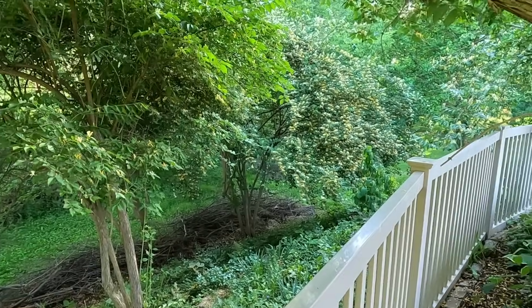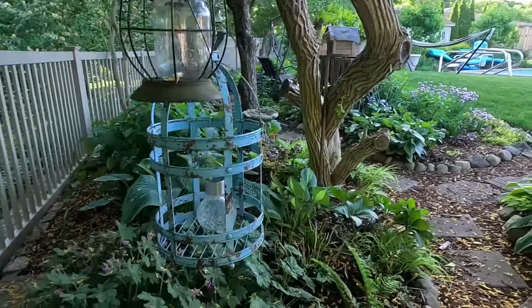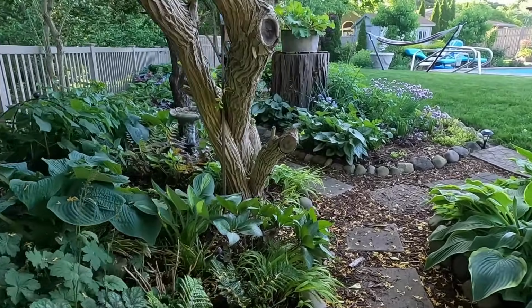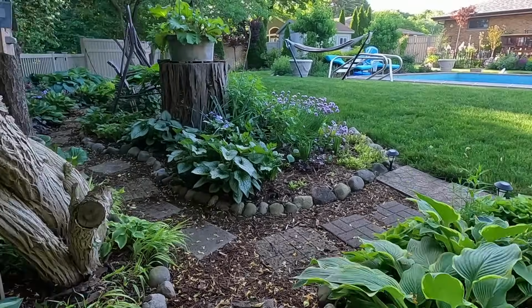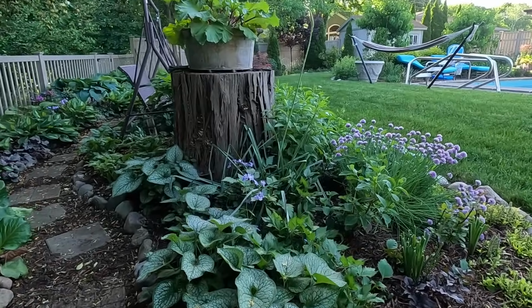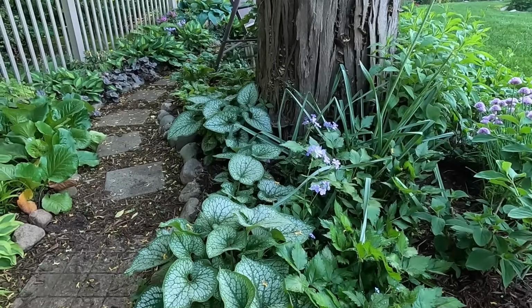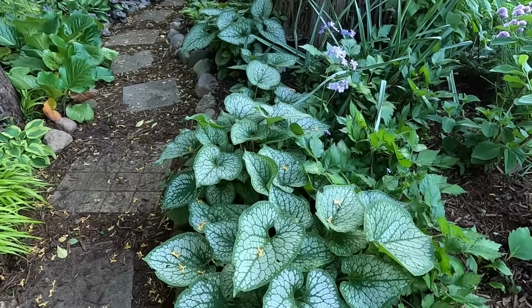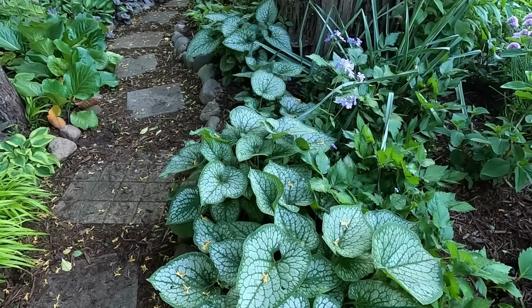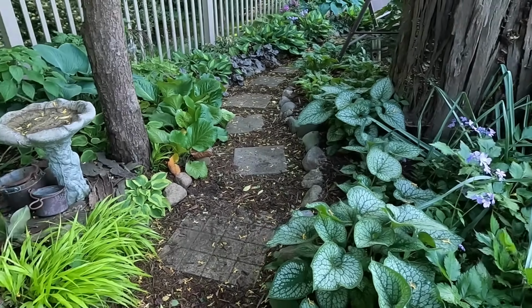You can just see all of the blooms on these honey locusts, which are so invasive, but I still like them. Oh, I have a chipmunk following me through the garden today. The Brunnera are looking nice and full. These are the Jack of Diamonds variety.